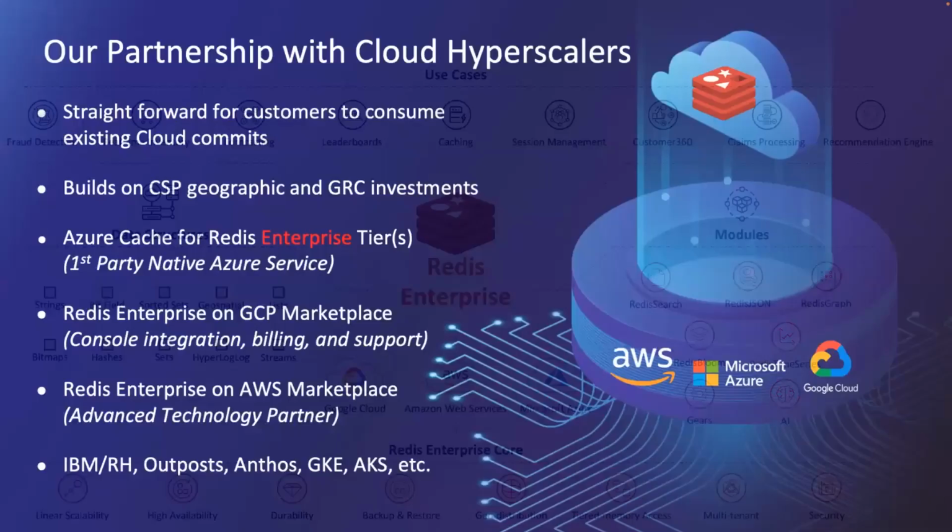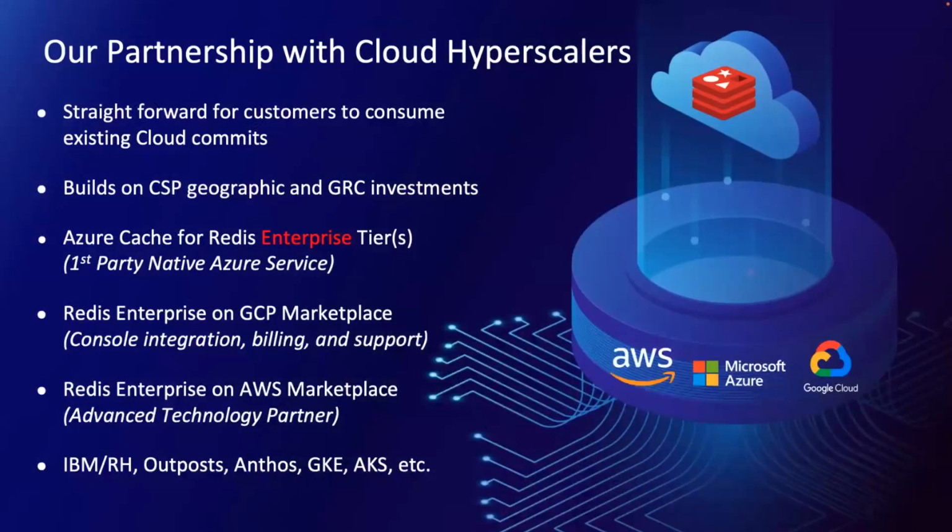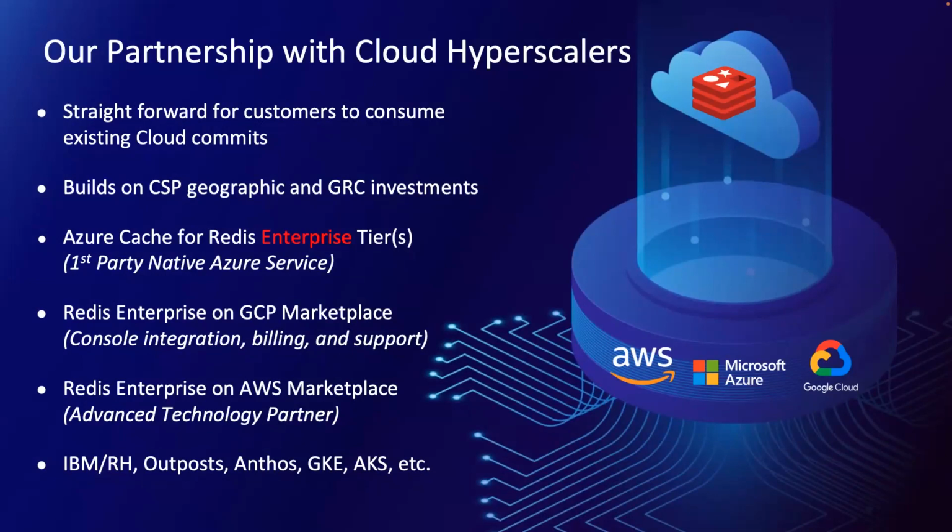Redis Enterprise is available on all 3 popular clouds. Redis Enterprise is a first-party native Azure service. Now you can access all the Redis Enterprise features and modules such as Redis JSON and Redis Search and others in Azure Cache for Redis Enterprise. Microsoft fully manages Azure Cache for Redis Enterprise with a 5.9 SLA. Redis Enterprise is also available on Google and AWS Marketplace with 5.9 availability as well.